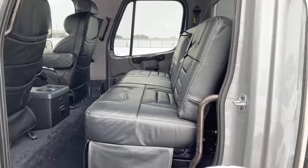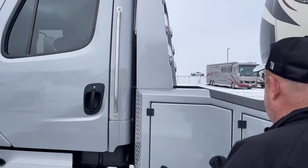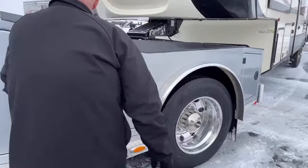We do offer 3 storage components on each side. The other side matches this one. So if we take a look in the front one, not only can we see how much space is actually available there, but in addition, there is a hookup for an air hose if one's needed.